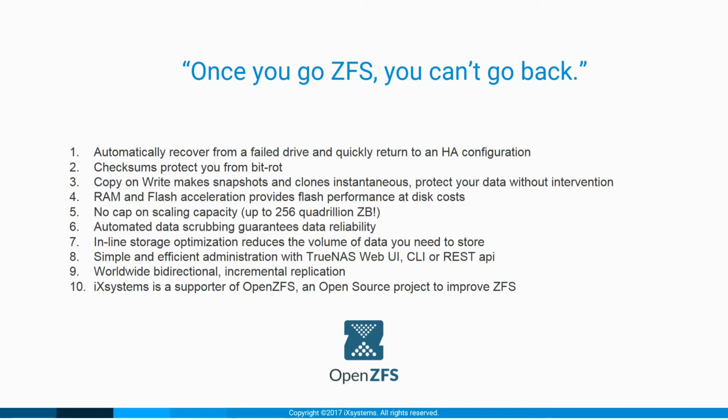You've got to wait for the disk to be rebuilt before you've got the HA config that you paid for, and then you've got to pray that you don't have another disk failure during the actual rebuild, right? ZFS does not copy a full disk worth of data, only what you use, so you can quickly return to your HA config. We provide unlimited instant previous file version retention and restoration without intervention by administrators.